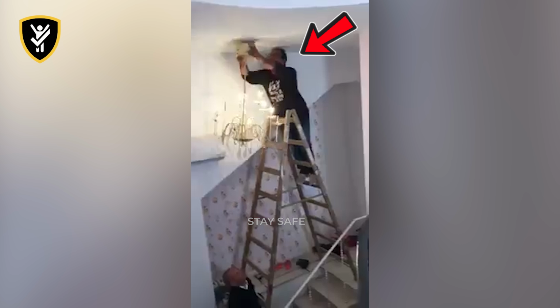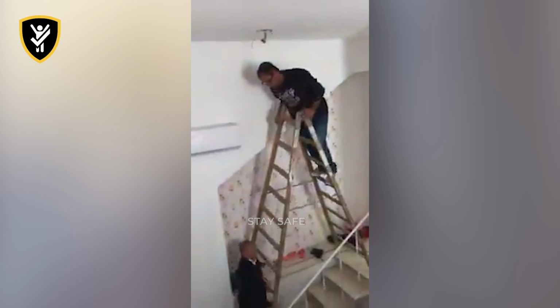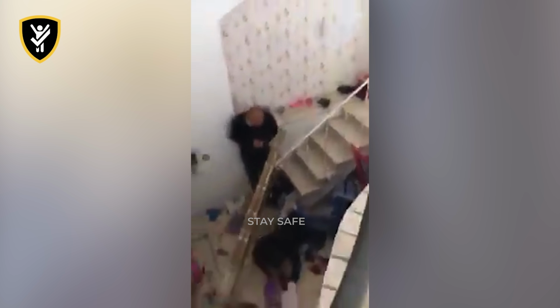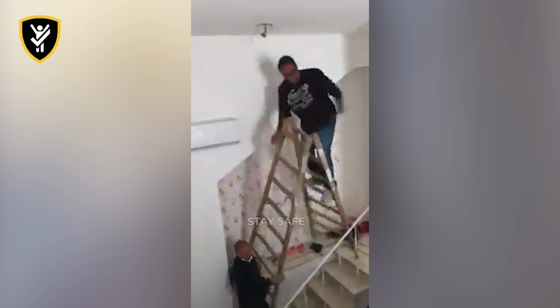At the top of a residential stairwell, someone tries removing a chandelier while standing on an A-frame ladder that clearly isn't set up properly for the stairs below. One small shift here, and the entire setup could go sideways fast. Ladders should never be used on uneven stair surfaces unless they're properly stabilized with the right equipment.